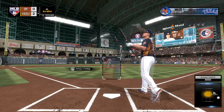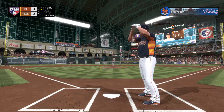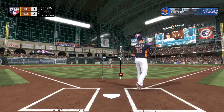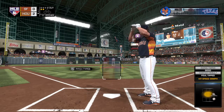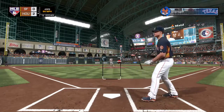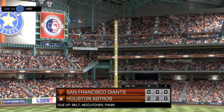Now a check swing on the pitch inside, but he definitely broke the plane, and that's the first strike. And this is chopped foul at the plate, and he stays alive, still 0-2. And he comes back with a fastball. Strike 3 called, and the inning is over.